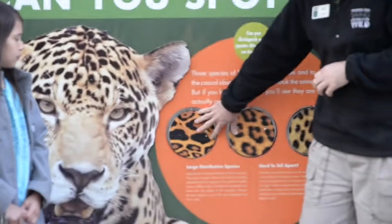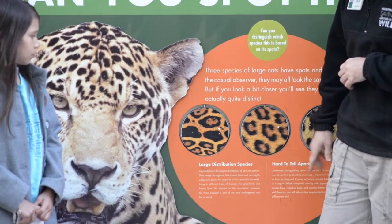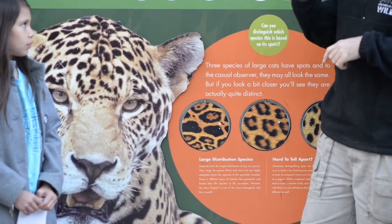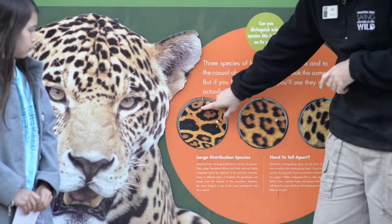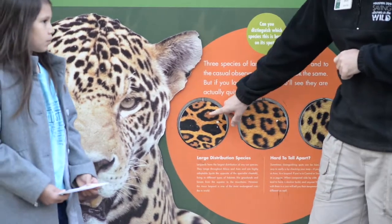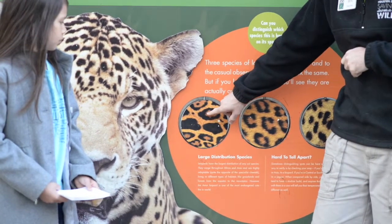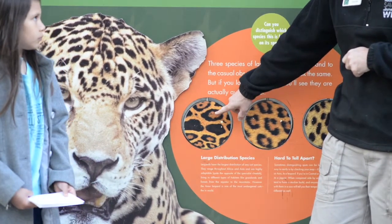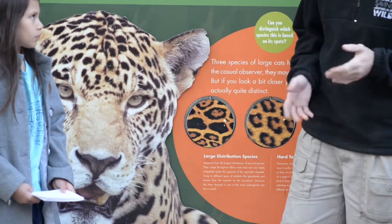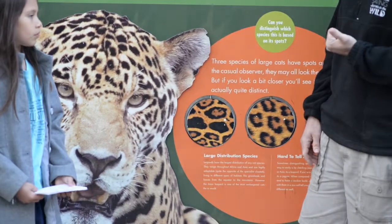These are jaguar spots right here, and a rosette is kind of like a broken circle. So it's not a perfect circle, and it doesn't go all the way around. Like these, you can see there's little gaps in the circle, and they're not perfectly round. But also the jaguars have these little dots inside the rosettes, and that's what we like to call those chocolate chip cookie spots. And that's a really easy way to know it's a jaguar.